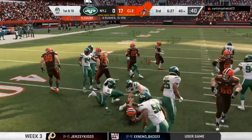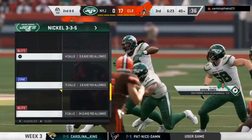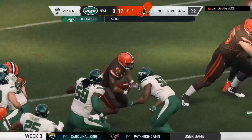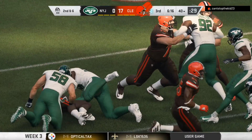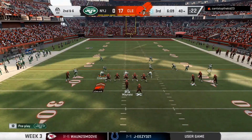On first down, Chubb able to get forward for about 4 as he's taken down. Tackle made by Devondre Campbell. Third quarter and you've got the lead. You're not ready to go into that 4-minute offense to close the game out, but a running game can really benefit your team right now.